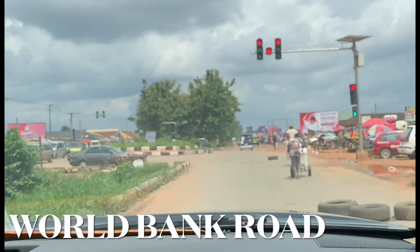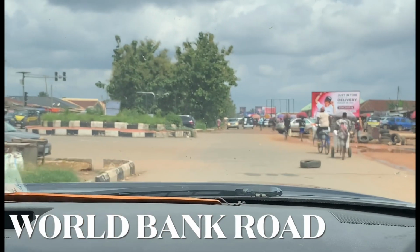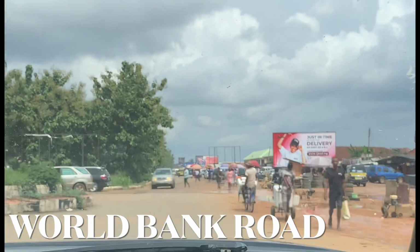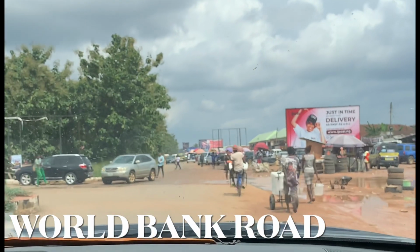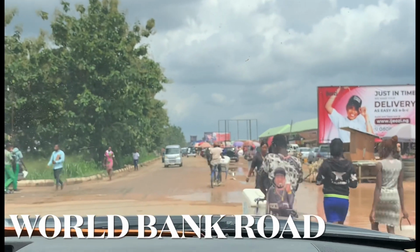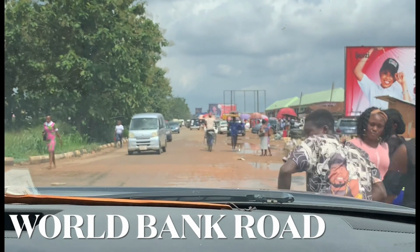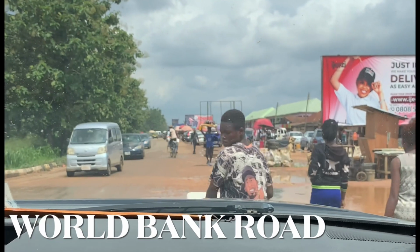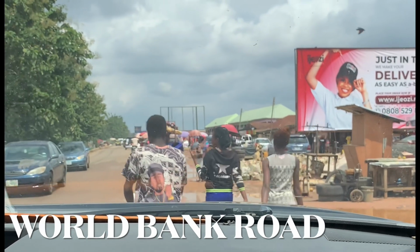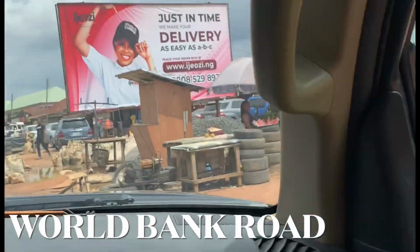So at that particular junction, we'll be taking a right turn, so we'll go into area M. I suppose, yeah, I'm quite sure. Area M of Worldbank. Worldbank is divided into different areas. Area U, area this one, that one. There are a lot of areas, and most often than not, people get lost because the plan at the beginning was that they have a uniform sort of building. I think it was mostly bungalows for most people.